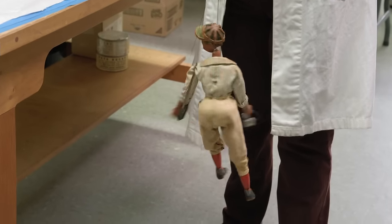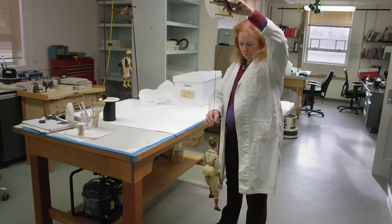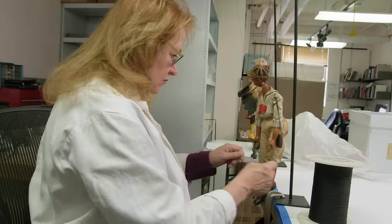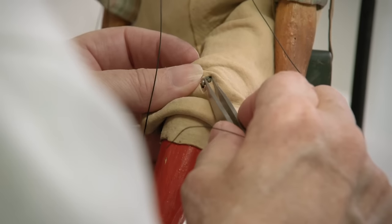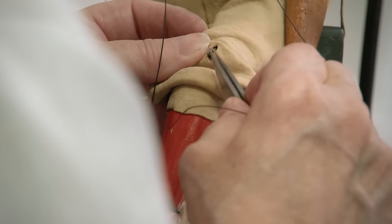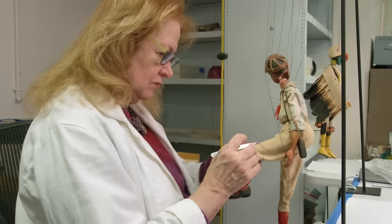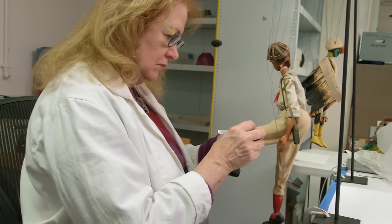I can't explain what it's like the first time you see one of his puppets. You know, just that, oh my God, how did he make this? They're incredible. There are 76 marionettes. They were in terrible condition, which for a conservator who loves marionettes is really wonderful. I couldn't wait to work on them.